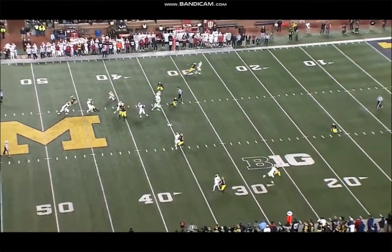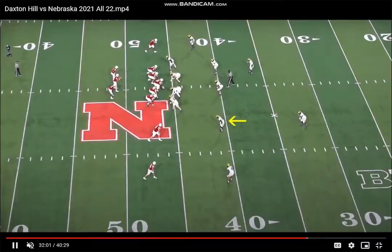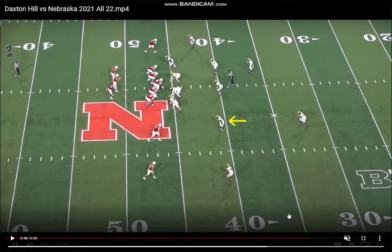This is what he can do. He can match up number 2, number 3, slot receivers, tight ends. This is what makes Daxton Hill so special. Hill is more than just a man-to-man eraser in the slot, taking away slot receivers, tight ends. He can also come downfield. He plays physical. He's a willing tackler, and he can read some of these screen concepts. He's involved in the run game a bit too. So let's watch this.